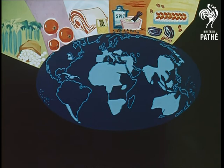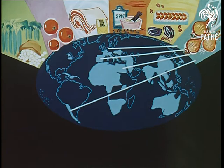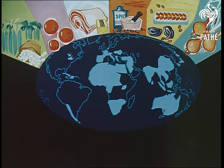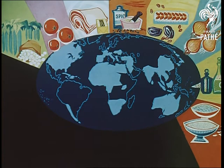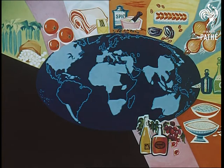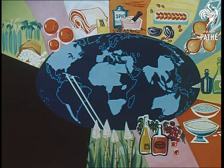Onions from Holland, Spain, Chile and Egypt. Oils from Africa, India, China, the Middle East, Spain and North America. Rice from India, Italy and the U.S.A. Sherry and brandy from Spain and France. Sugar from Cuba and the West Indies. Grain from Canada and the U.S.A.